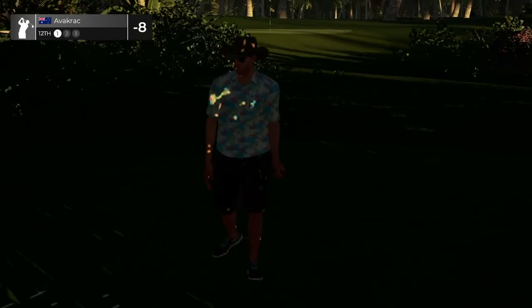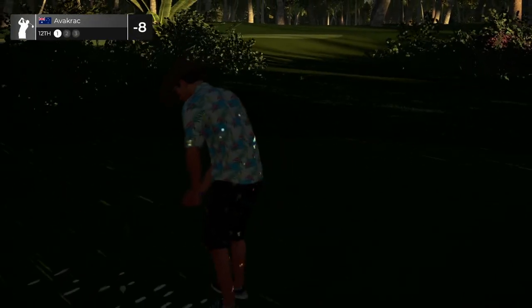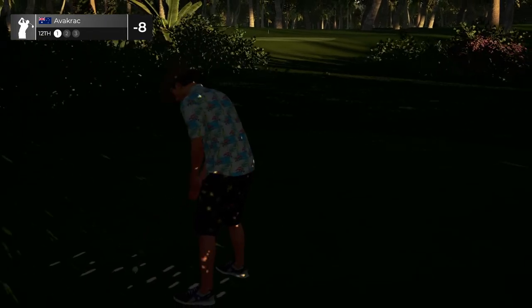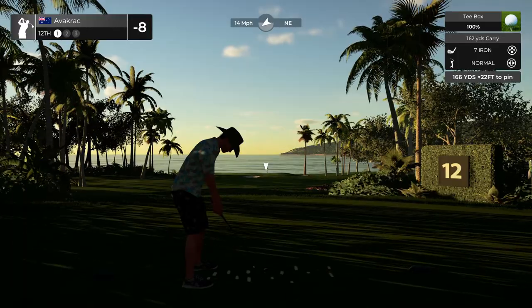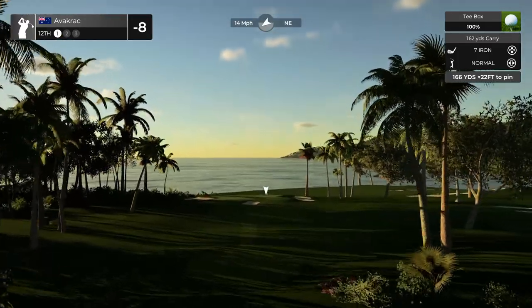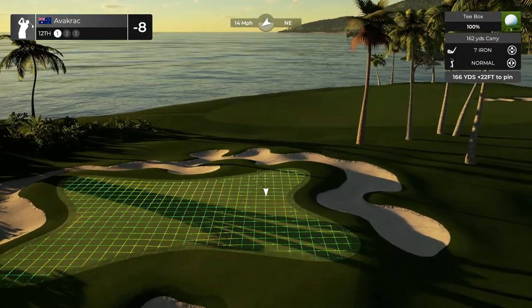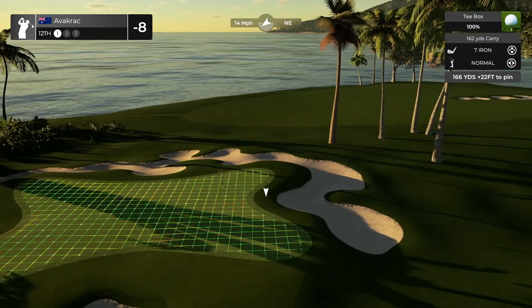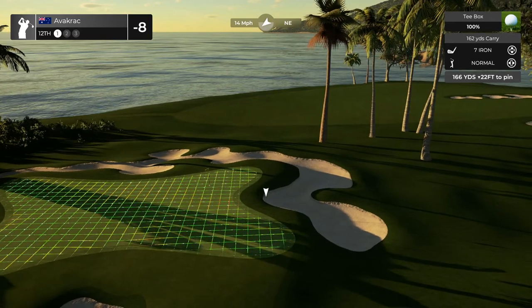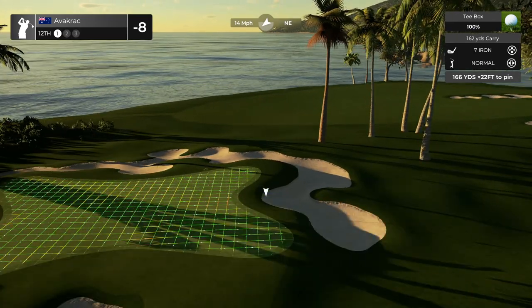8 under. We're going for double digits here. And here we have hole 12, par 3. Darkest hole on the course. Actually, it looks quite nice. We're standing up here in the shadows and we've got all the sun down there on the green. 166, 22 down, 14 mile winds.